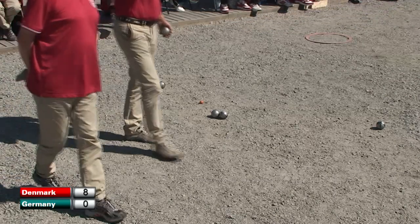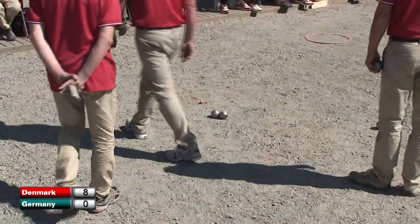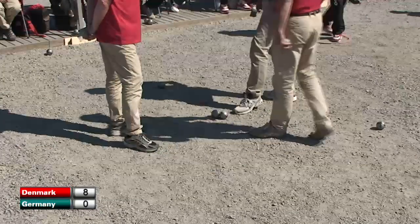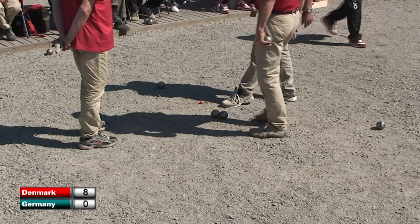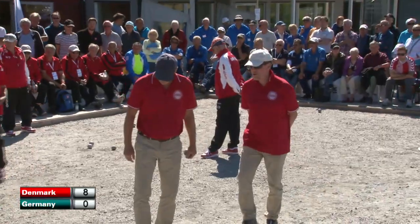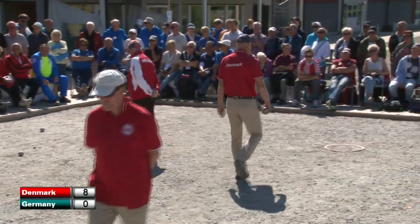And he points on to the best German Boule. That's a really important Boule to have. It locks up the situation around the jack and makes it hard for Germany to take extra points without separating them and shooting that Boule. Now Torben has one Boule left. He has to be really careful not playing onto those two Boules, because they want the Boules lying like that.